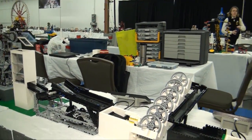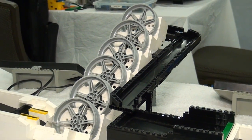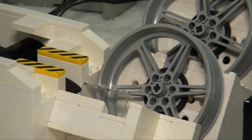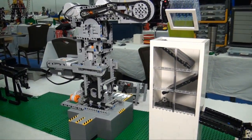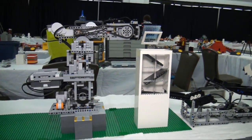Here's one with some cool wheels. I believe Stuart Roll, the builder of that, said that those wheels are the only ones that LEGO has made that you can get the GBC balls to go through the spokes as you move them. And then this is a robot arm here. This is probably one of the crazier GBC modules in the world, but it is just a robot arm. It takes balls and moves them, but it does all these really intricate motions while doing so.